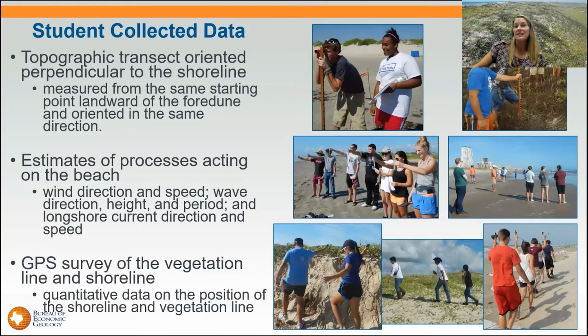There are 3 different data sets that we collect every time we go on a field trip. The first one is a topographic profile, and this is collecting the information about the shape of the beach and the shape of the dune and the beach out to the water's edge. So we typically start behind the foredune on the coast and work up over the dune and across the beach out to the water's edge, measuring that same profile every single time we go out there so that we can see how it is changing through time.